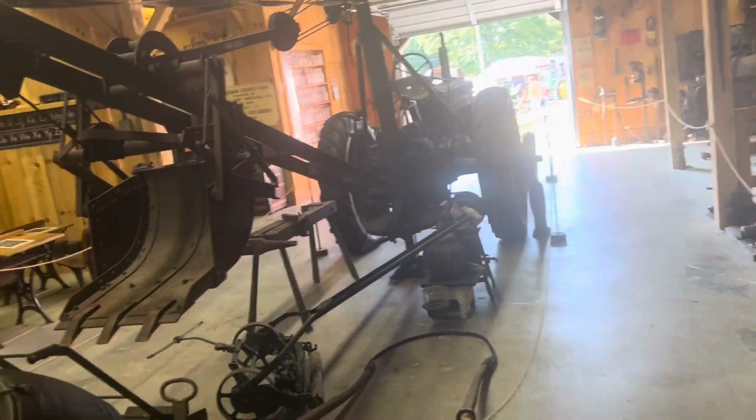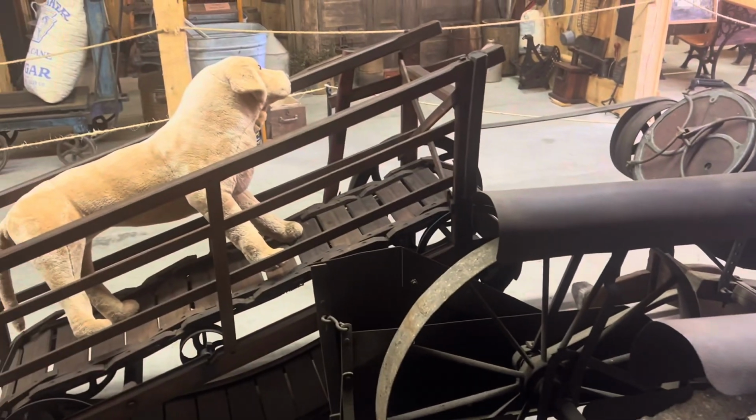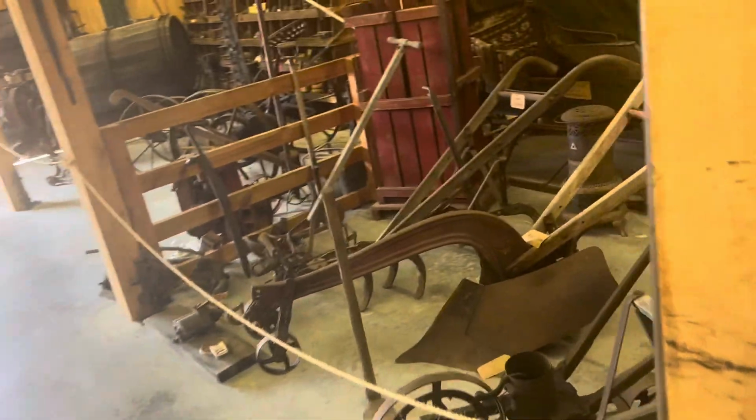Look at that. My Bobcat's a little newer than that one. It's like a treadmill.